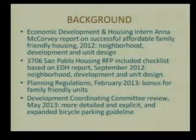as Anna's report. Then in February of this year, the planning regulations were adopted, and they have a table of bonus points. There's one for family-friendly units, which are somewhat defined. Part of that definition is that they have to meet the family-friendly guidelines in the Emeryville Design Guidelines. So I guess it was probably Catherine's department's initiative that we would like to have the guidelines they were using in this RFP crafted into something that would fit into the citywide design guidelines, and that's what we're bringing to you now.